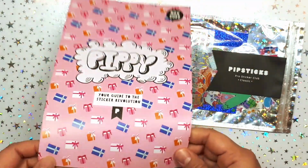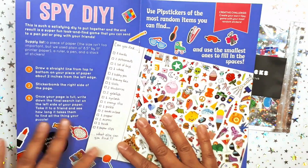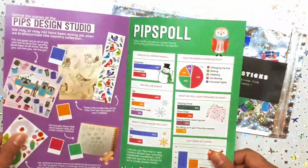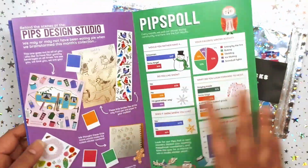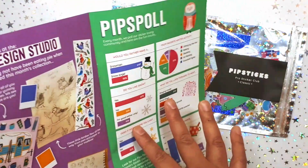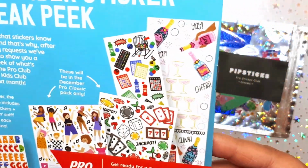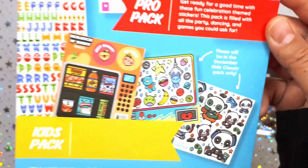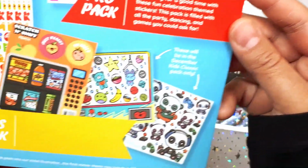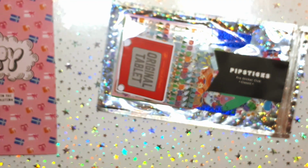This is their Pippy. Inside the zine, they have some fun facts all about the business, how to use your stickers, some creative outlets, the design piece of it all, and the composition piece. And on their Facebook group, they do a Pipsticks poll. On the back, here is a December sneak peek. Yes, yes, yes. I see some New Year's Eve vibes. And here's a sneak peek for the kids pack, which is so great. And I love it all. And of course, I'm going to get them both.